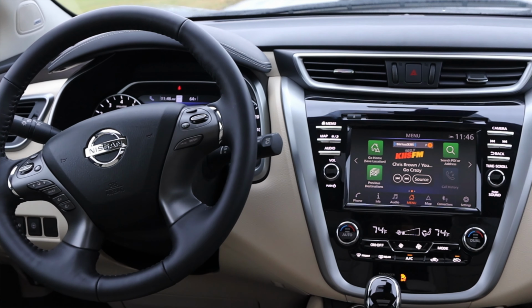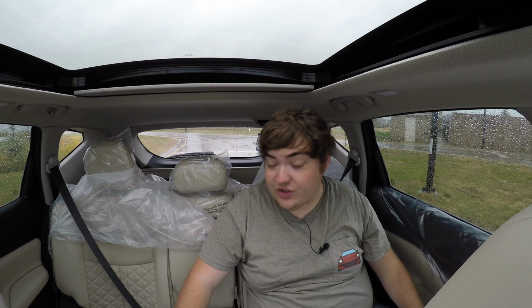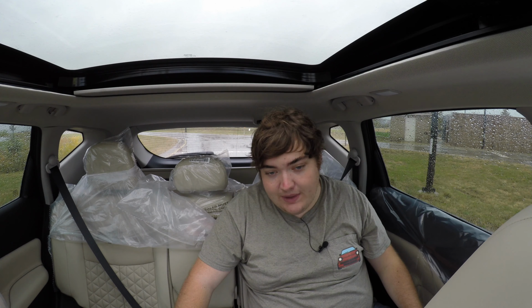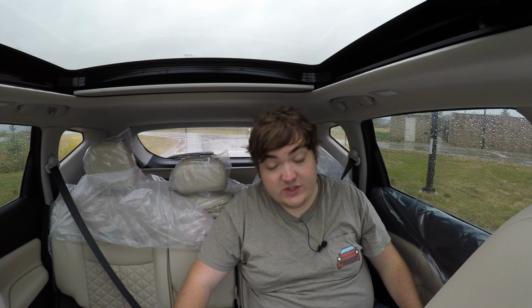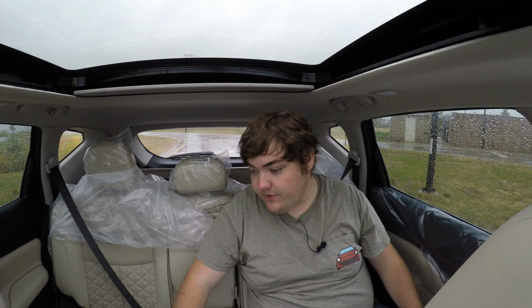All right, so we're in the back of the 2020 Nissan Murano Platinum all-wheel drive. The diamond stitching from the front seats actually carries on back here. The wood on the doors carries on back here. Absolutely great. I have two USB chargers in here as well, another Platinum feature, which is a USB-C as well as standard USB. I have high and low heated seats back here, two vents, and then, I mean, we get to fully enjoy the moonroof back here.